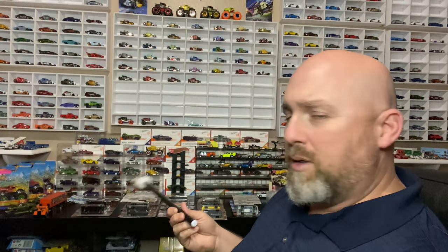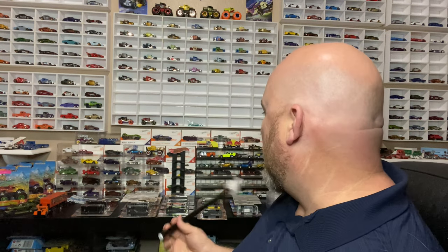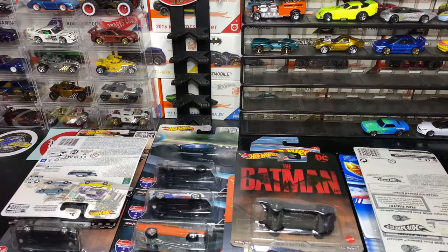But let's get this camera turned around so we can go over these cars that I have found, bought, collected, been given, all that fun stuff. And then we're gonna talk about the cousin to the bone shaker. All right, guys, there's a lot of cars here. I'm gonna try and get through this fast, so this isn't like an extremely long video.